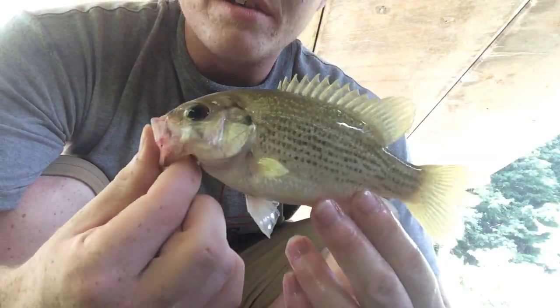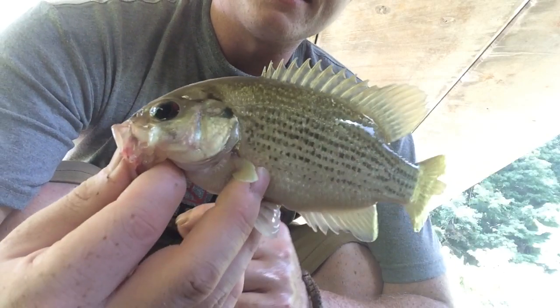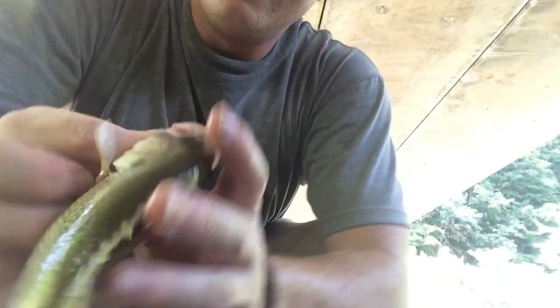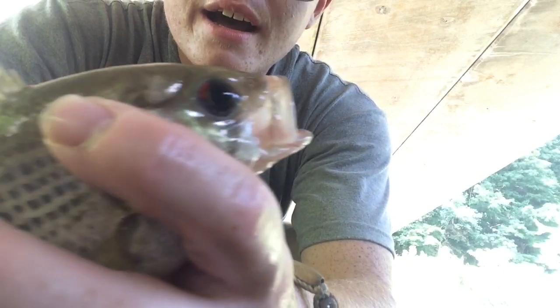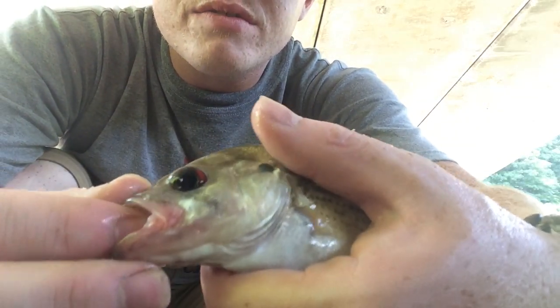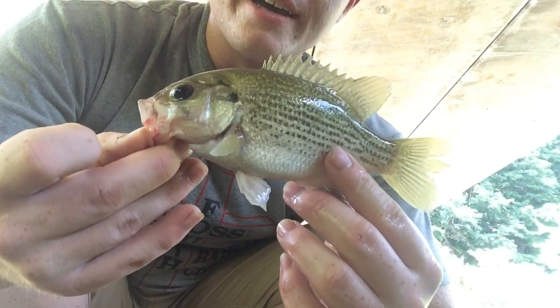Today we're going to talk about the rock bass. The rock bass is a smaller type of bass, and they can also be called red eye. I don't know if you can see there, but his eyes have tints of red to them. That's why some people call these red eye.